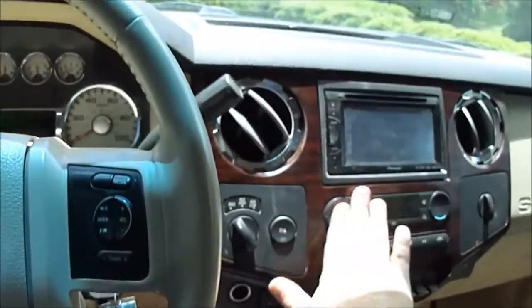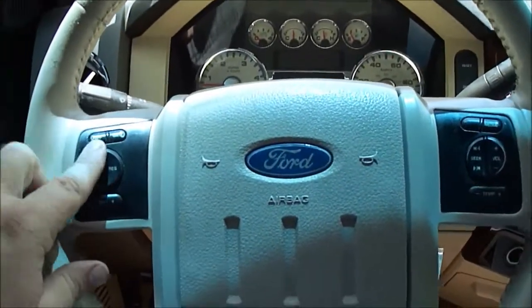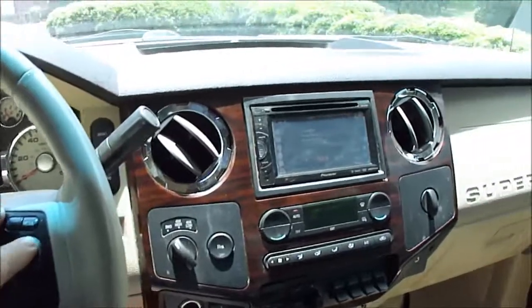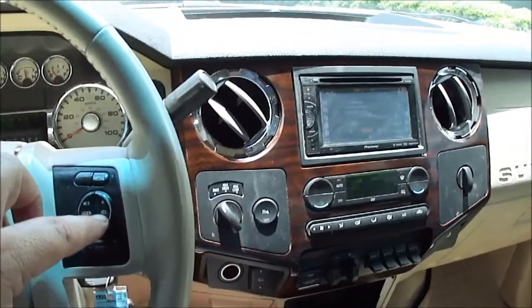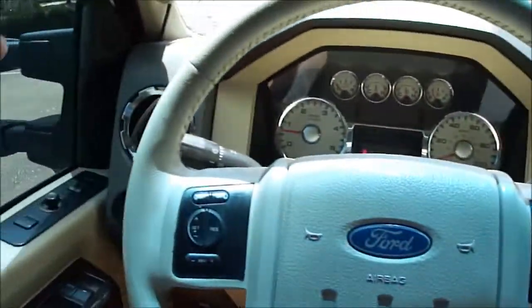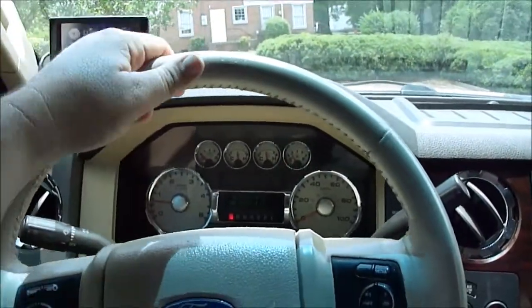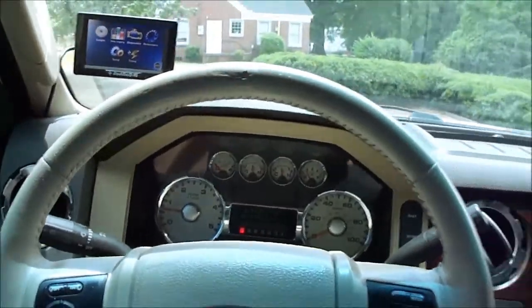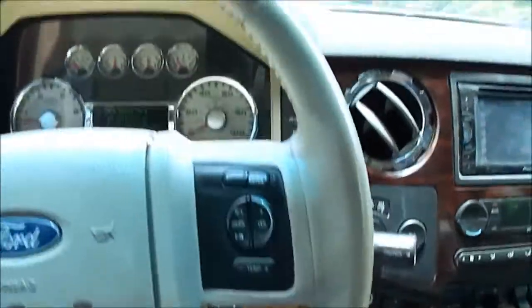Rest of the truck, interior's nice, a little dusty as usual. Got the steering wheel controls for the cruise, and they spent the money to get the steering wheel controls hooked up to work on the stereo, which is unusual, but that's good. Got one little spot on the steering wheel, you can't hardly notice it. I just put a little cover on it and go on, but that's up to you. Got the tow haul mode.